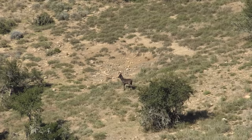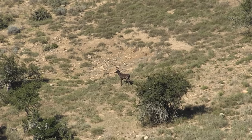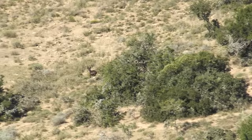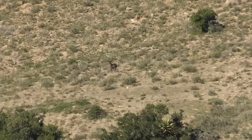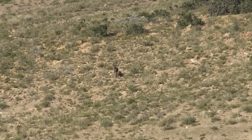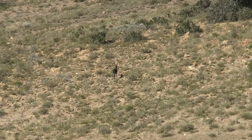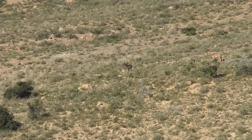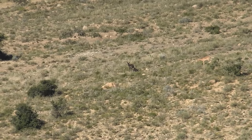Steady. If you can, squeeze one off just behind the shoulder there. That's a good hit. You heard the thump here. Yeah, we knew. They were just freaking. Come on, buddy, stand for us. You just won't stand still.